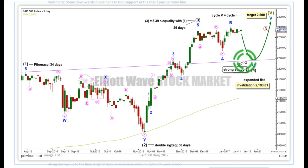That would be more brief than the double zigzag of intermediate 2. And so when the structure of this expanded flat correction that's unfolding now is complete, then I'll look at the possibility of a combination or a double flat to continue sideways for intermediate 4 to last even longer, so that the proportion is better with intermediate wave 2. Intermediate 4 subdivides as a flat. The A wave is a 3, 3, 3, 5. The B wave is a double zigzag. We need a 5 down for the C wave.